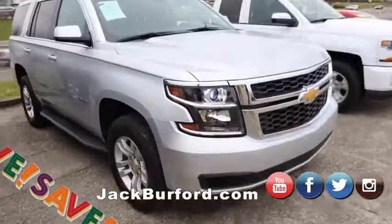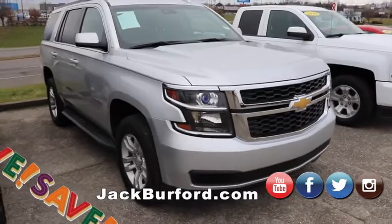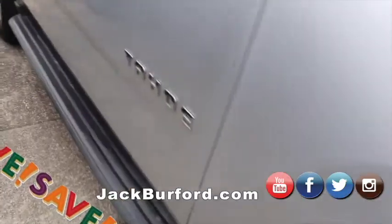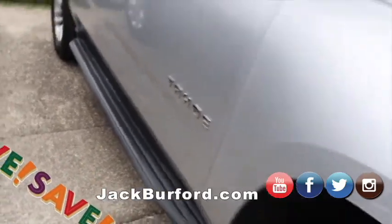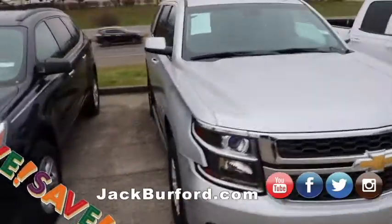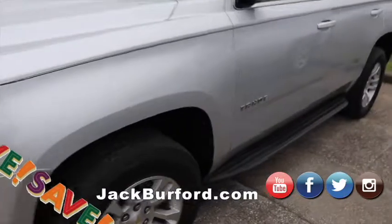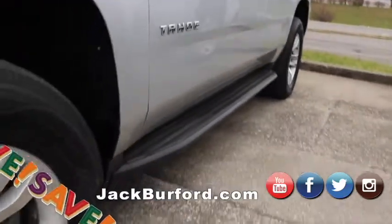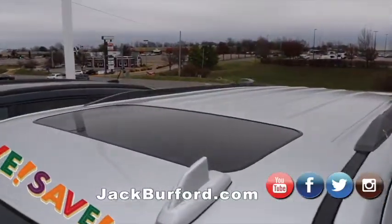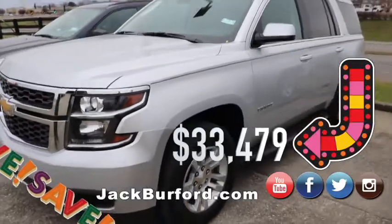We'll move on to this 2016 Tahoe 1LT. First off, one owner, local buy. It was purchased here, traded in here, serviced here, everything done here on site. Four-wheel drive, it's $2,800 under market value. 5.3 V8, 6-speed transmission, four-wheel drive, power seats, leather, adjustable pedals, sunroof, and it does have third row seating. So this is another great people mover.